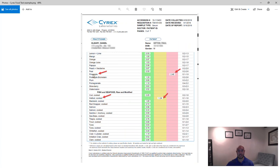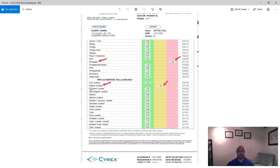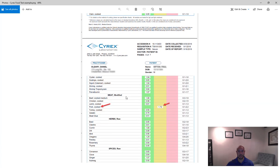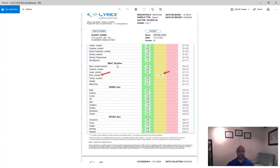Another food that they cannot eat is pineapples. So pineapples they have a major reaction to. And then from fish and seafood, cooked halibut causes a reaction. So they could have cod, they could have mackerel, they could have red snapper, they could have salmon, they could have tilapia, tuna, but to halibut, their immune system reacts to it. And then from the meats, so we have beef and chicken and lamb, but pork is a reactive food that they have to take out of their diet.